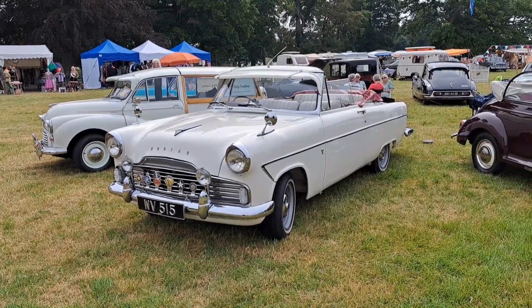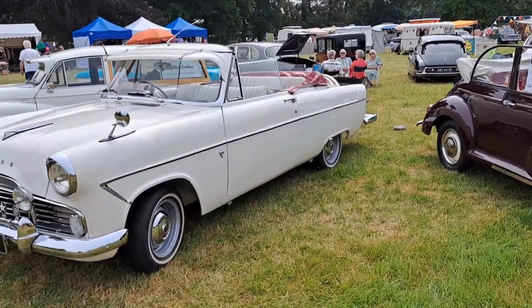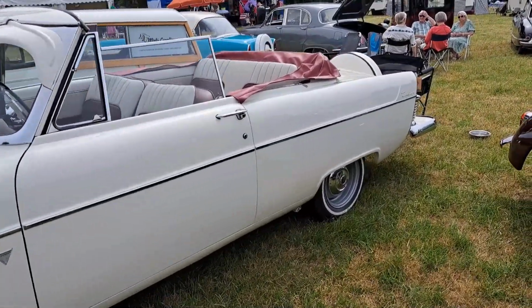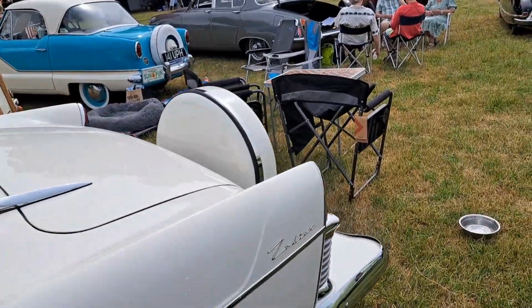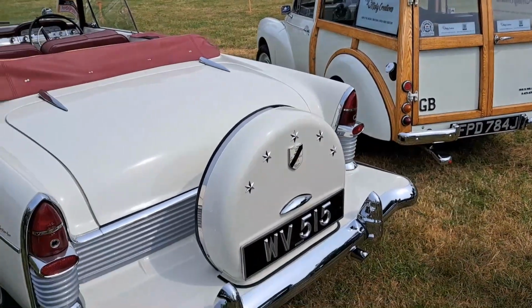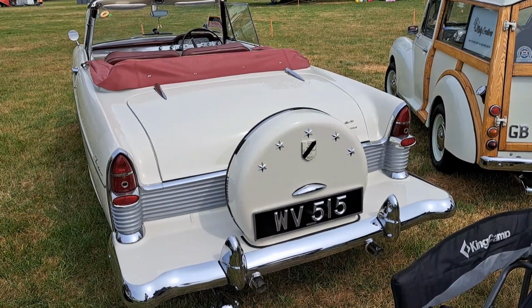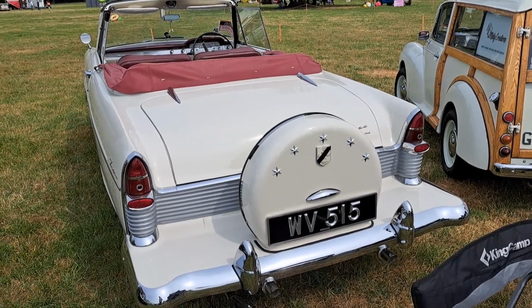Ford Zodiac convertible Mark II. This will be from the late 1950s. I forget now who the coach builder on these actually was, but I'd like to say someone like Abbott of Farnham, but I think they did the estates. But that is really nice. It's actually got a Continental kit on that as well, by a company called Kings from Norfolk.